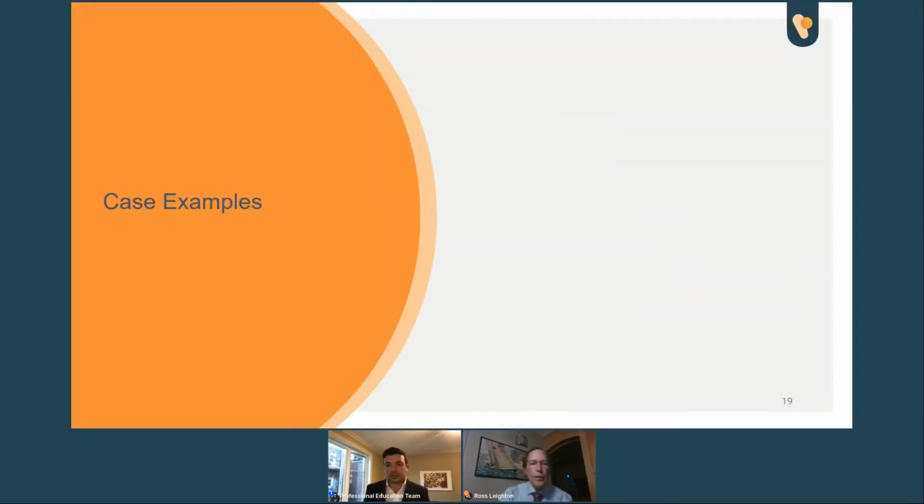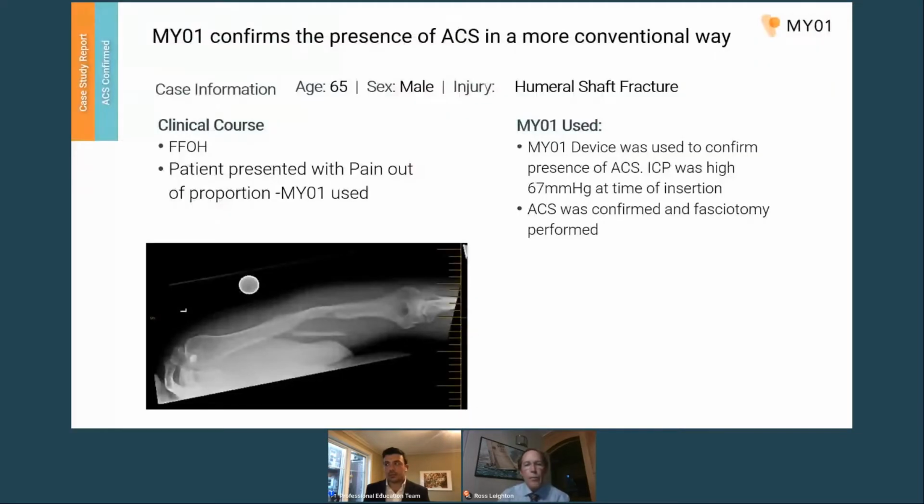So I'll give you some case examples that we went through, and this really illustrates some of the points that I've made before. This is a patient with a humeral shaft fracture that presented with pain out of proportion to what we thought should have been present with the humeral shaft fracture. So we used the MyO1 device, put into the arm to confirm the presence of an acute compartment syndrome. The ICP was high at 67 millimeters of mercury, and it kept on going up as we watched it. So the curve was that of an ascending pressure device, as I'll show you some of the curves. So acute compartment syndrome was confirmed and a fasciotomy performed.